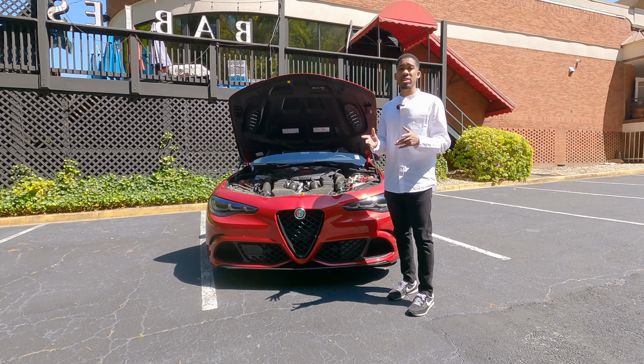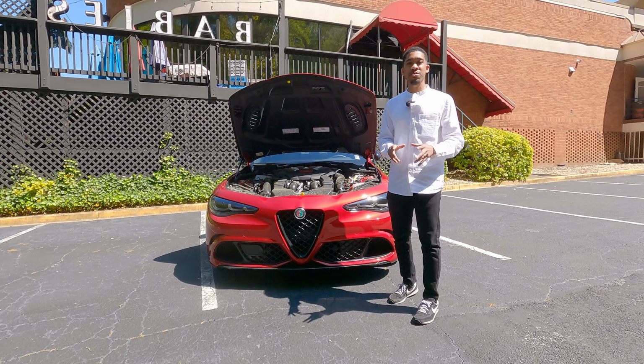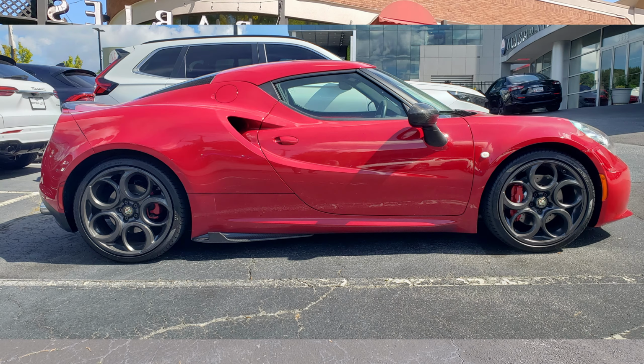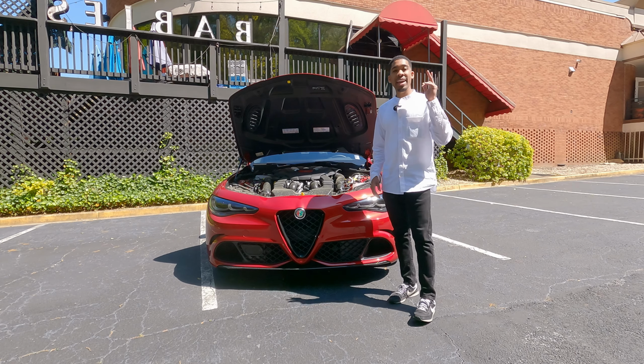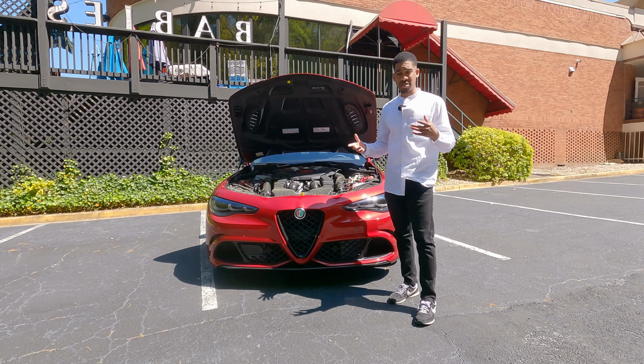Alfa left the North American market in 1995. But then Alfa returned 20 years later shooting for the stars with their 4C, Giulia Quadrifoglio, and Stelvio models. All models that are injected with Alfa's sporty nature.